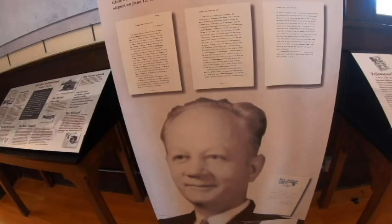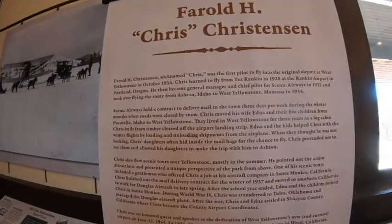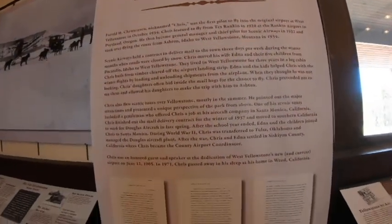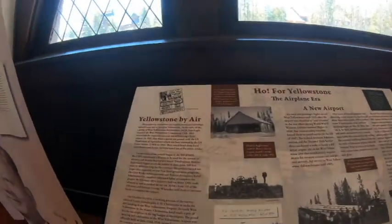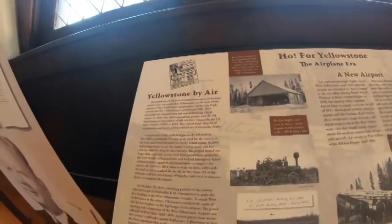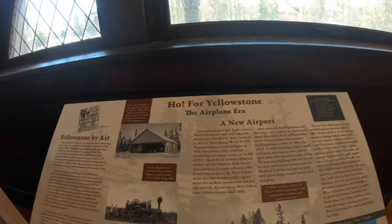Harold H. Christensen, better known as Chris, was the first pilot to fly into what was the original West Yellowstone Airport in October 1934. He delivered mail in and out of West Yellowstone during the winter months. He also flew scenic tours over Yellowstone, pointing out all the sights and giving a unique perspective of the view from above.